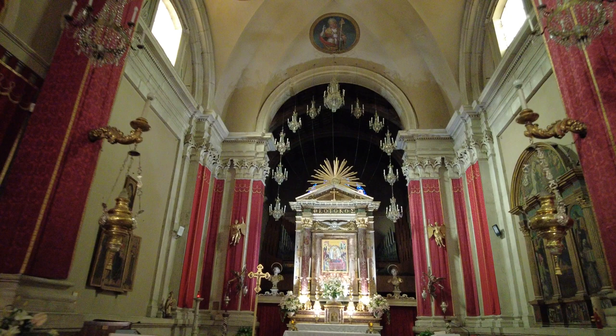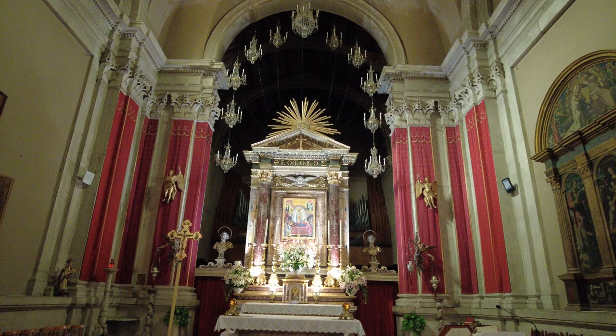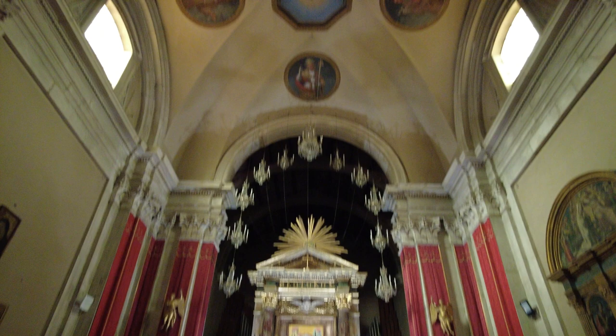That's amazing. You see them all? Is that amazing? I've never seen a church with so many chandeliers. 1, 2, 3, 4, 5, 6, 7, 8, 9, 10, 11. Wow. And look at them overhead.